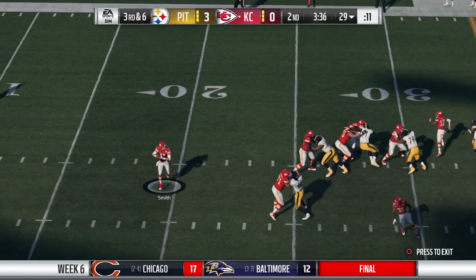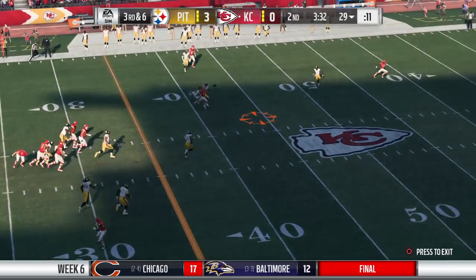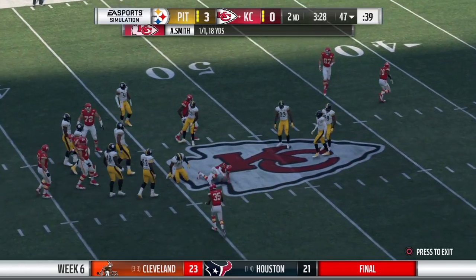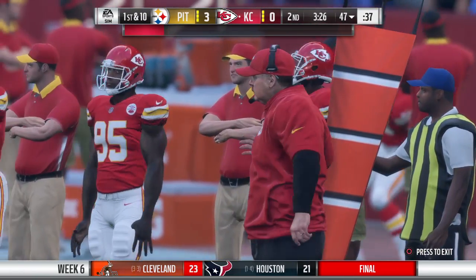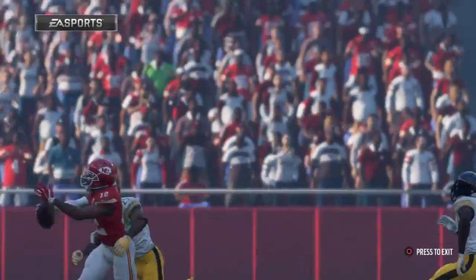Throwing on 3rd down, Smith. And Wilson has it. And he's got the 1st down yardage as he brings this up to the 47. Nice play for Kansas City, picking up the first 18 yards that time.